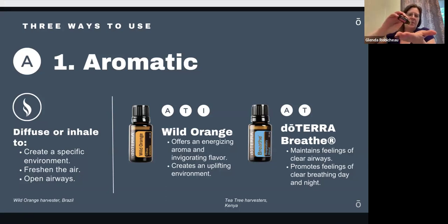Another really easy way to use essential oils aromatically is, I'm going to grab geranium here, to place a drop in your palm, rub your palms together, and then take a nice deep breath in. Oh, it smells so good. So that's just another way that you can use it aromatically. You can put a drop on a cotton ball. You can put it in your palms, in a diffuser.